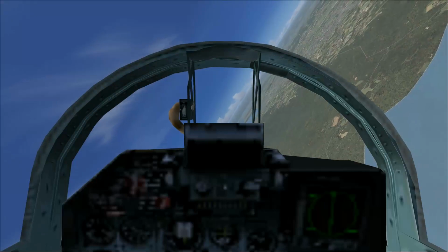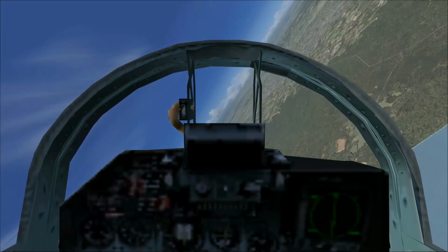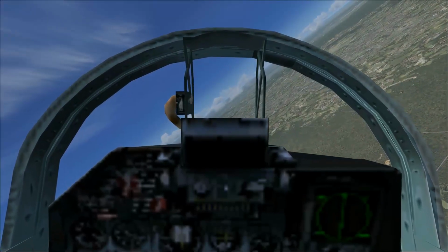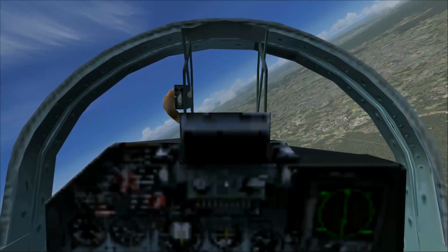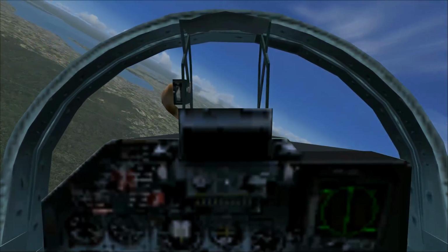This Su-27 is armed with a single 30mm cannon. I'm not even going to try to say the name of it. In the starboard wing root, it has 10 hard points for missiles and other weapons. It would usually be armed for air-to-air combat with a mixture of Vimpel R-73 or Vimpel R-27 and others.